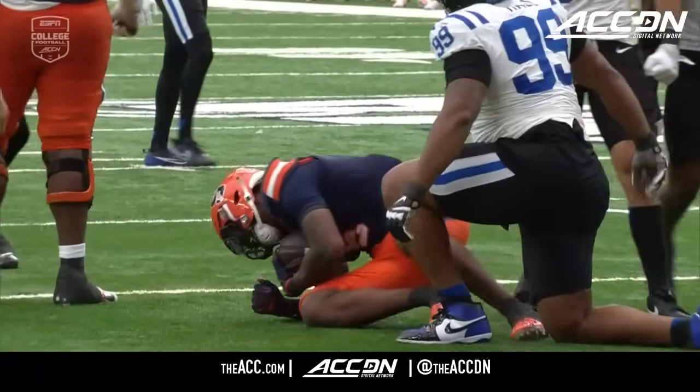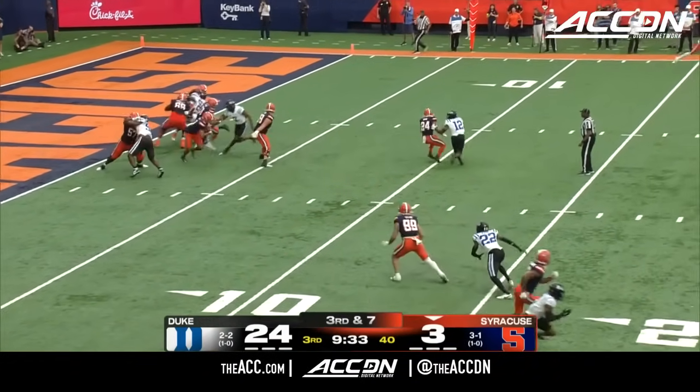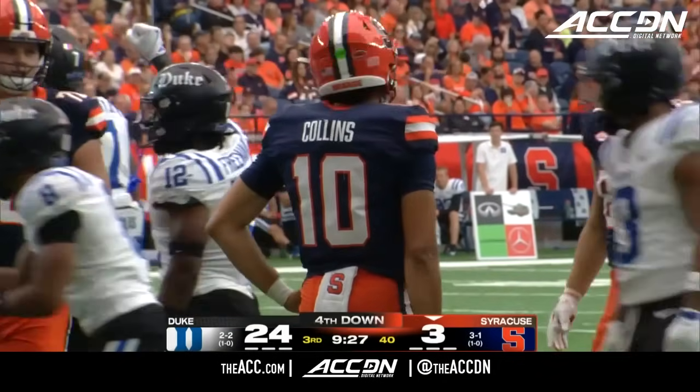He tries to bounce this. Collins will go to the gun. Nixon off his hip. And now he's going to tuck and run. See if he can pick up the first down, and he got taken out of the air by Musa Kane.